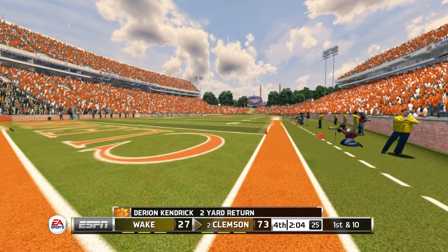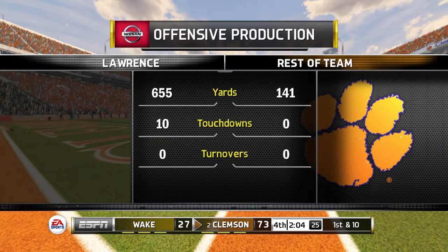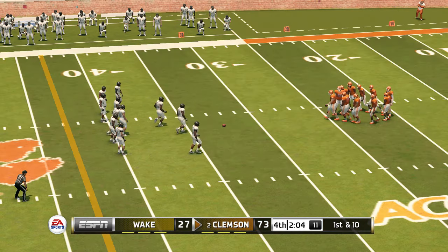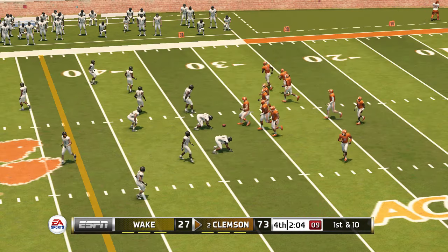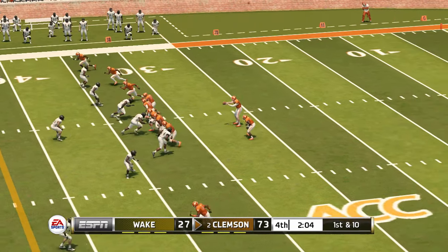Kendrick fields at the 31, and he just got drilled. Lawrence's day has been a memorable one. I don't think it's any surprise. Looks like they're going to roll to a win, Kirk. Now, he's demonstrated that he is far and away the best player on the field. And his team's happy to have him, obviously. We expected a great game from him, and that's exactly what we saw.